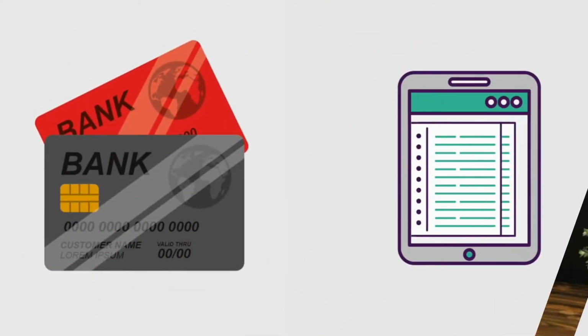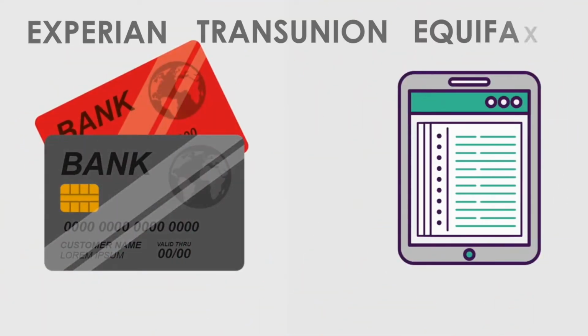So, the Federal Trade Commission, or the FTC, once per year has basically allowed you to pull one credit report from all 3 credit reporting agencies, Experian, TransUnion, and Equifax. That being said, did you know there are actually 2 types of credit reports generated? And depending on the lender, both can actually have dramatically different scores.